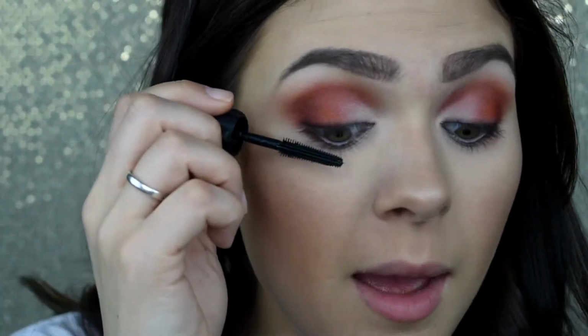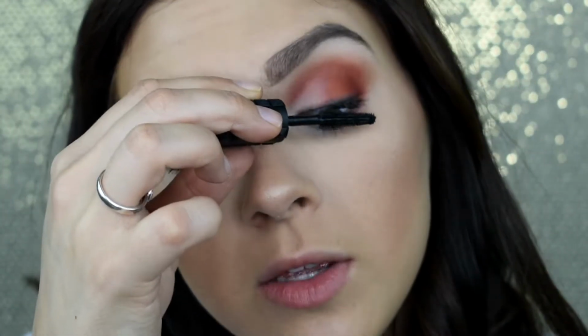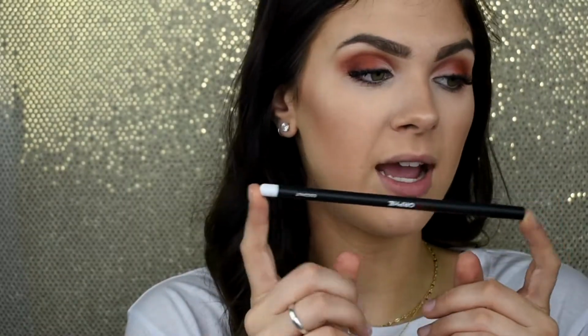I'm gonna go in and put a quick coat of mascara on, just using my Benefit Bad Gal Bang, which I have been loving lately. And I'm going to go in and put on lashes. I will be using my Wispy Lashes by Ardell, and I'm gonna do that off camera just because I always get out of frame. So to finish off this look, I'm gonna line my eyes with a white liner.